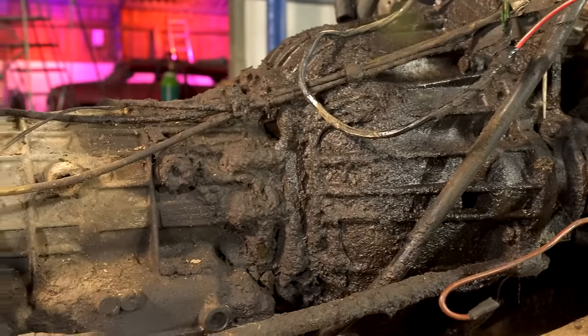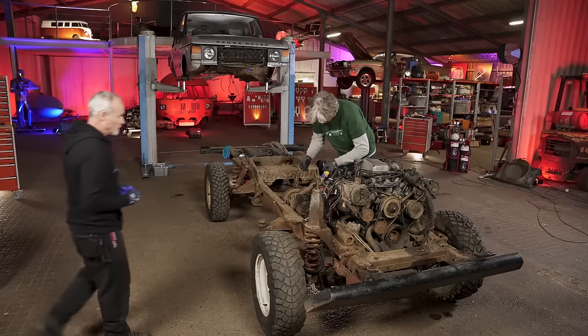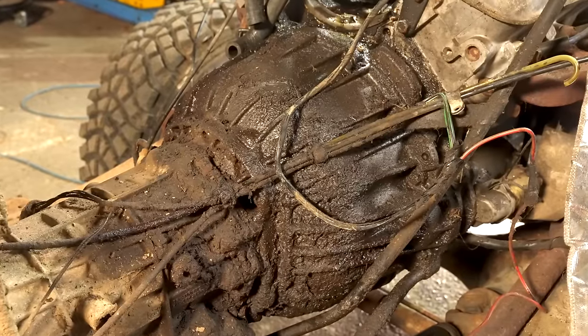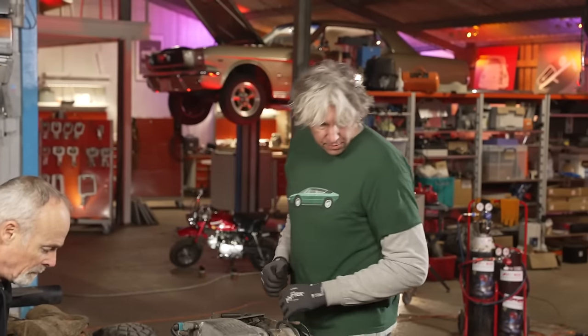You can see, again, all the oil leaking out of the transmission has congealed with the mud and made this horrible black concrete we're going to have to chisel off with the jet washer. And on the top of the bell housing here, all the oil's been leaking out of the engine, and it's covered. I couldn't get to that when I was steam cleaning the underside of the Range Rover, so it's going to be very satisfying to get rid of that.